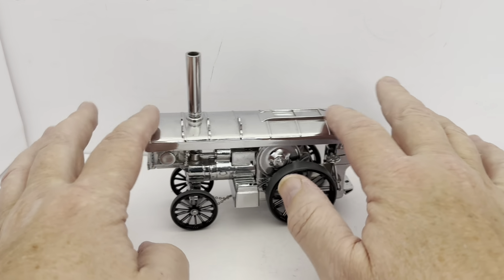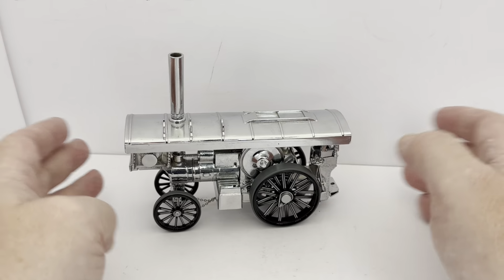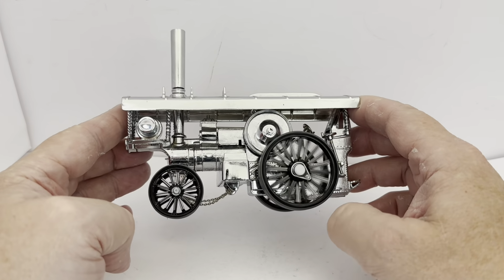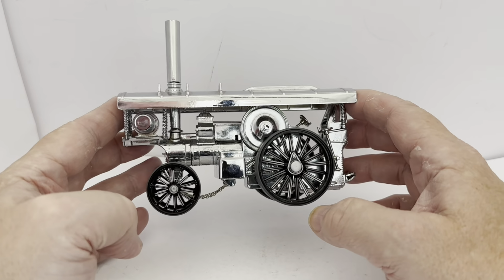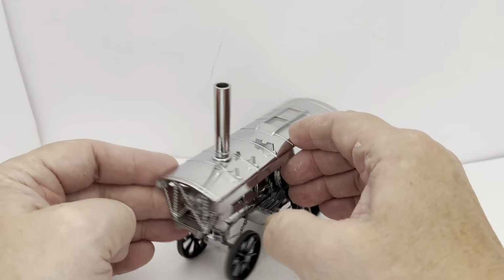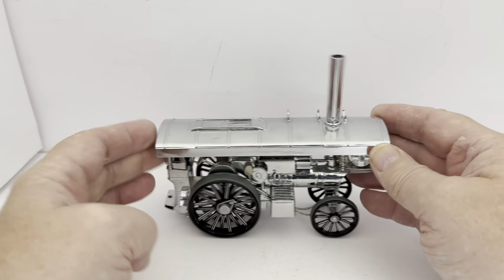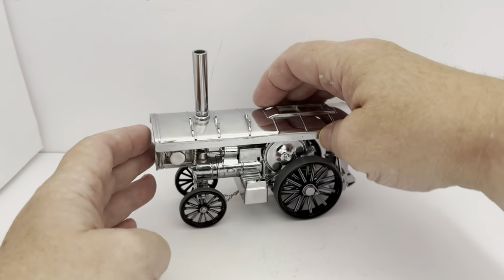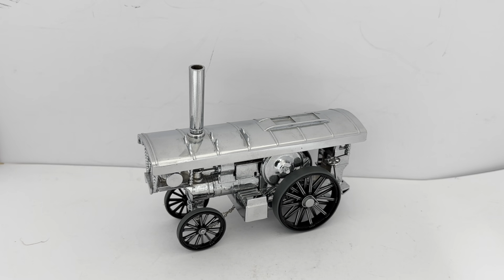I like the fact that it is in fully silver. They did do some of these ones that were coloured as well, painted and coloured. But I do like the fact that this one is just purely in silver. And there's so much intricate detailing on this particular model. It is absolutely fantastic. Really enjoy it, and it would look absolutely splendid on a display. In fact, it did look splendid on display.